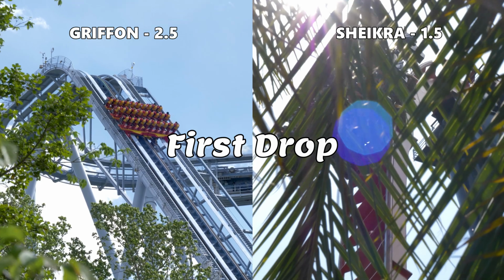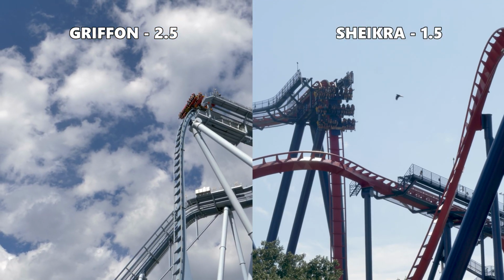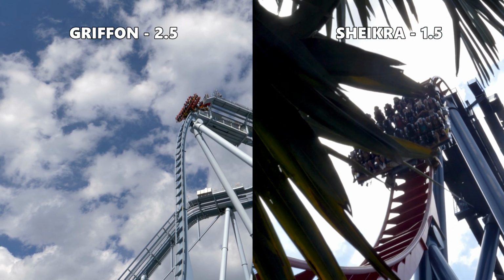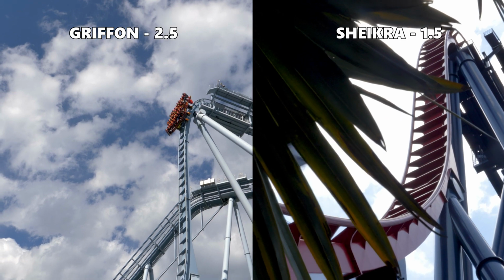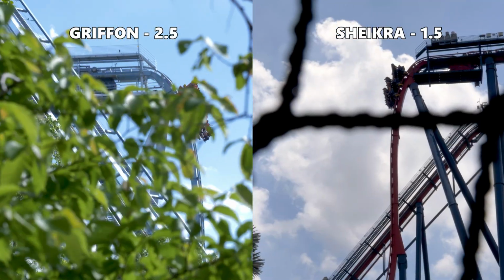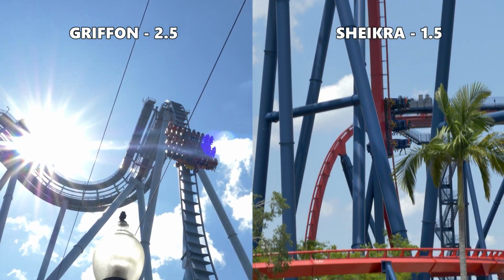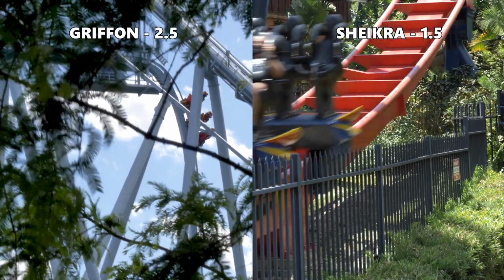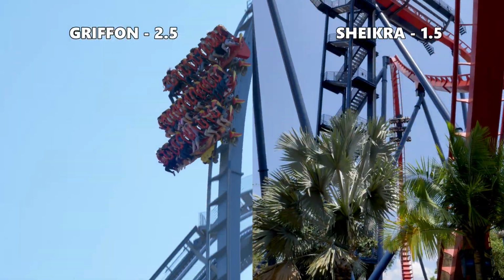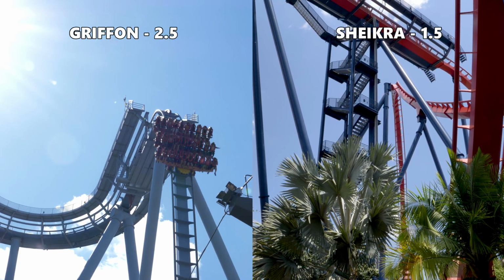The first drop. Both of them have a holding brake where it holds you at that drop for about 5 seconds, letting you just look straight down to the earth before plummeting down that 90-degree drop. Griffon at the bottom actually goes right underneath the bridge, as for SheiKra does not. However, when I'm comparing both of these drops, I actually think more about the airtime than about if it's diving under the bridge, because honestly, I don't really notice that bridge. It happens so fast. Again, this is more of personal preference, but I think SheiKra's first drop is slightly better.